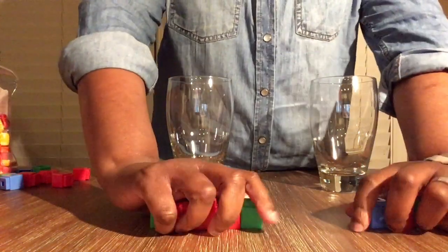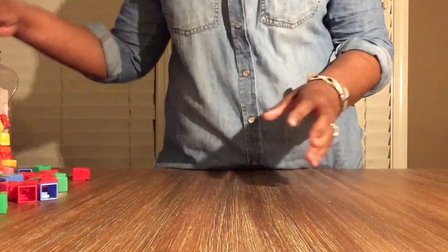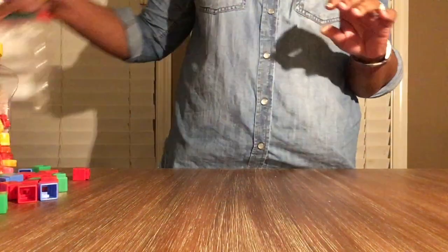Very good. All right, I thought that maybe we would try something a little different here. And I have 2 Ziploc bags here. I'll show you this one. Here we go. And then I have this one. Which one has more? If you said this bag, you're correct. There are 4 blocks in here. And there are 2 in here. 4 is more than 2. It's the bigger number. 4 is the bigger number.